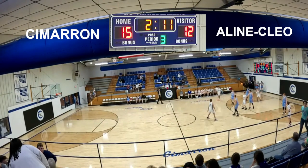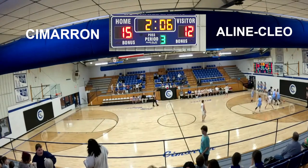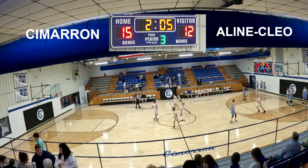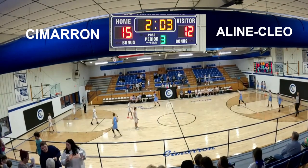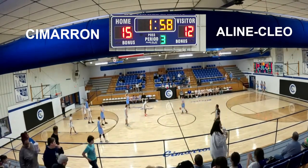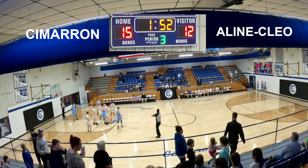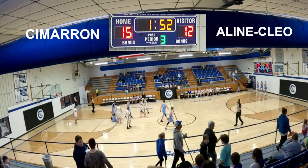Braxton Pettis bringing the ball up. Passes it low to Kyler. It is a short miss. Ball's on the court, barely out of bounds. That is a travel on number 4 from Aline Cleo. Both wings were open.